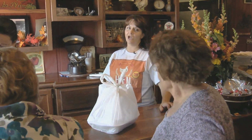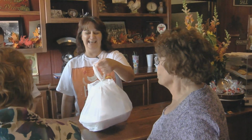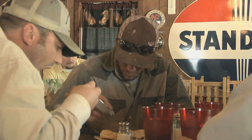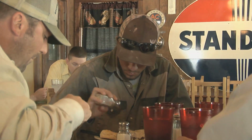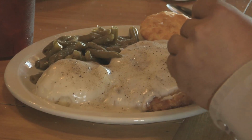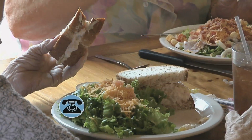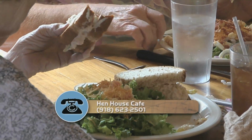Word spread about Christy's everything from scratch, just like your grandma made meals. Meatloaf Monday, Tuesday is roast beef or pork chops, Wednesday's chicken fried steak, Thursday's chicken fried chicken and Mexican casserole, and then Friday's barbecue, country style ribs and chicken and dressing. I tell people it's like coming home for lunch. If you don't like what we've cooked, then you have to have a sandwich. But with hearty sandwiches like these, that's not a bad thing.